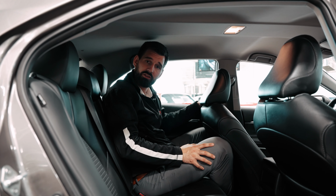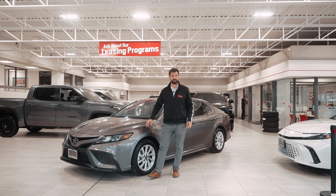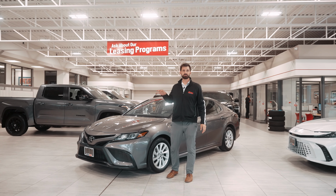See you there. So if a family sedan is what you're after, if you're looking to commute and you need an extremely reliable everyday vehicle, that's what the Camry excels at. They give you the features you're looking for. The SE model has all the tech you don't want to pay for, and it's a really good option.